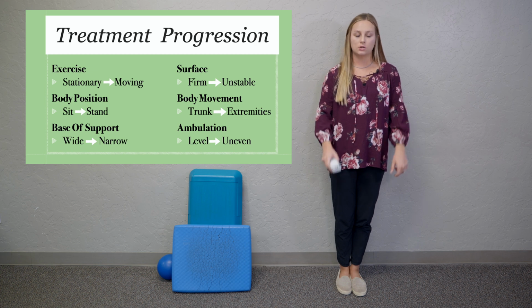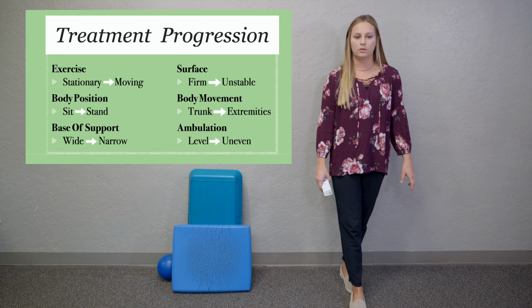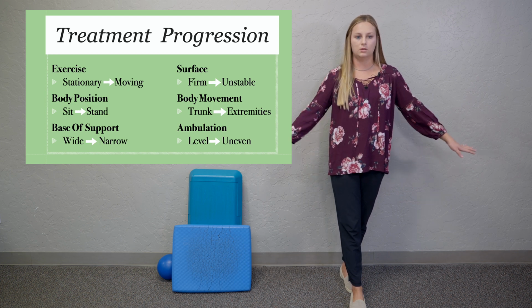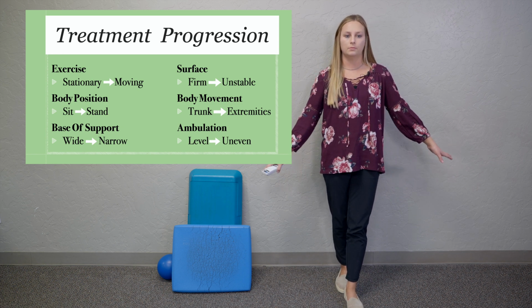And then to challenge it a little bit more, we'll go into a tandem stance. So we'll put one foot in front of the other, right foot in front of left. We'll stand here, not touching anything. And then we'll kind of switch. We'll do left in front of right.